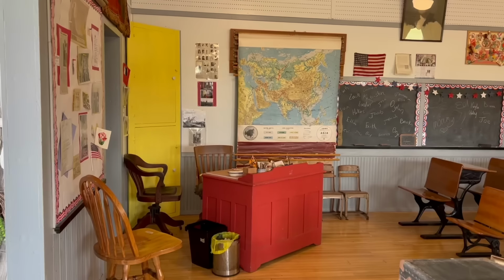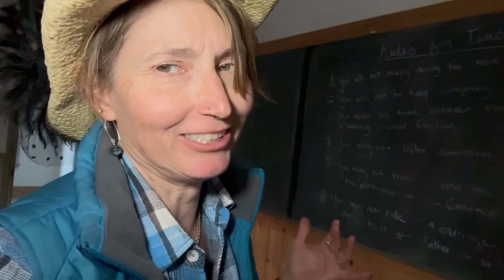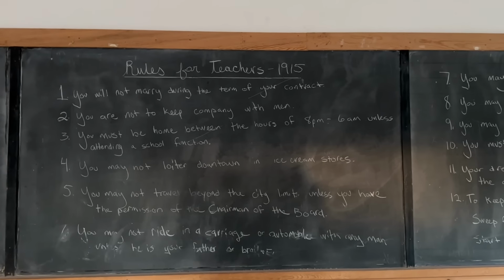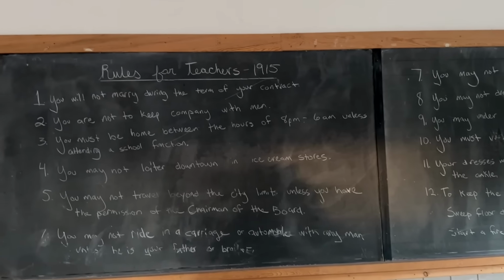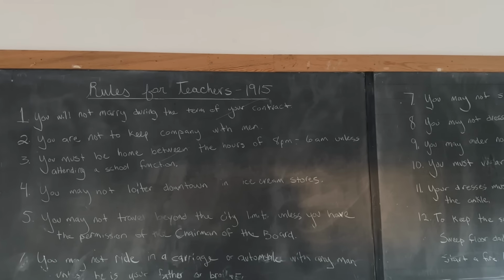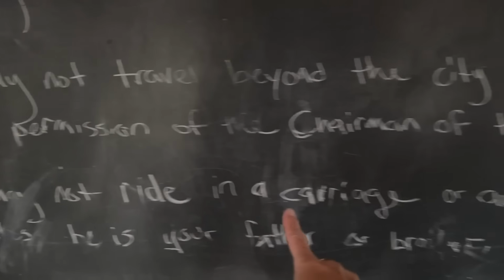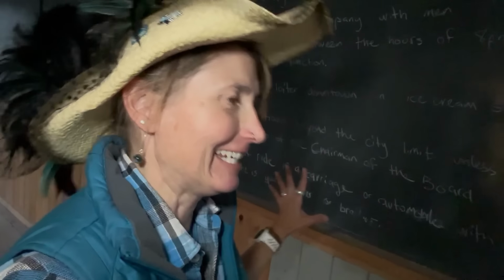For example, you will not marry during the term of your contract. I think that was pretty typical all across the United States. They wanted their school teachers to be single women. Also, you are not to keep company with men. You must be home between the hours of 8 p.m. and 6 a.m. unless attending a school function. You may not loiter downtown in ice cream stores. You may not travel beyond the city limits unless you have the permission of the chairman of the board. That's interesting. And then you may not ride in a carriage or automobile with any man unless he is your father or brother. How times have changed.